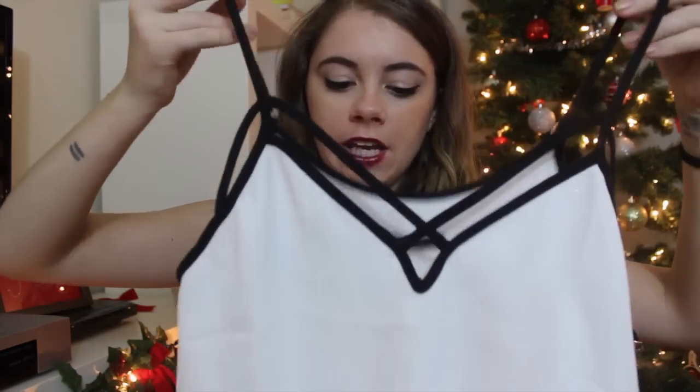It's the slip material. It's got the cut of a slip with this pretty design here, and I just thought it would be really nice to throw on. It's something that's nice so you can throw it on and it'll look like you tried, when really all you have to do is put on a shirt.